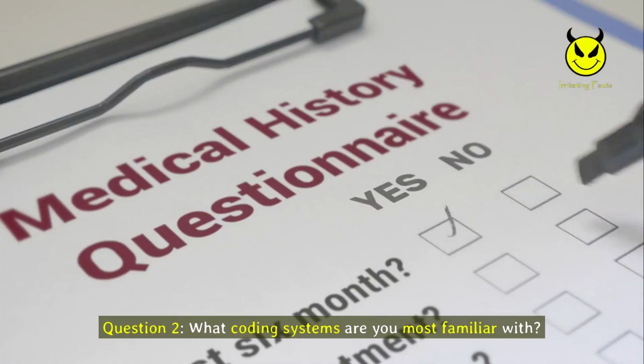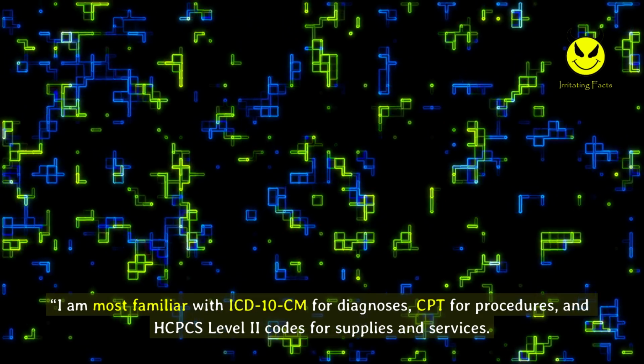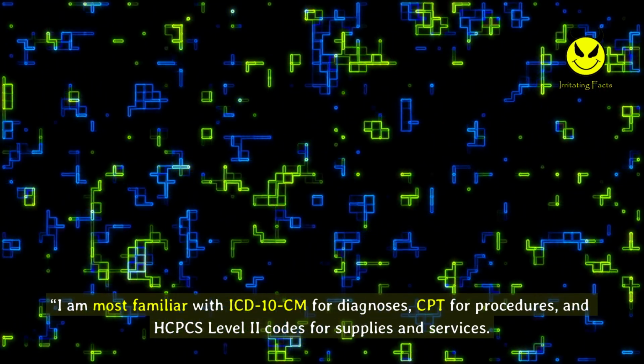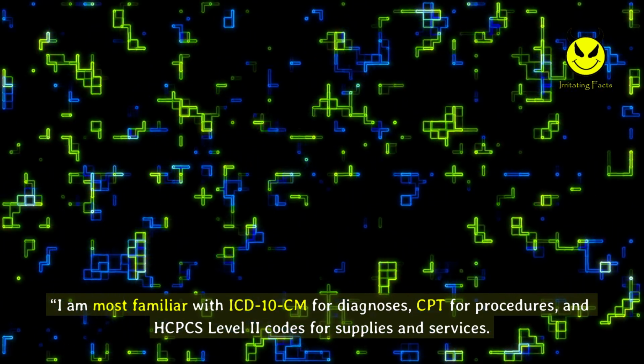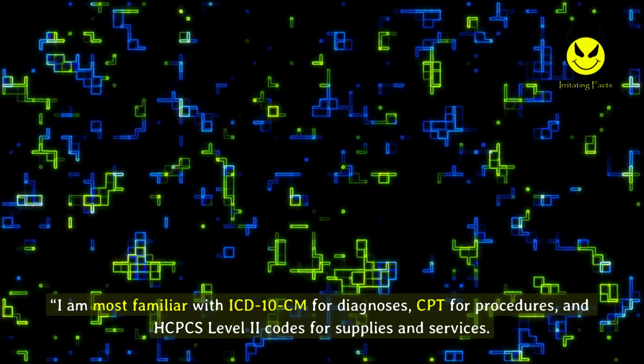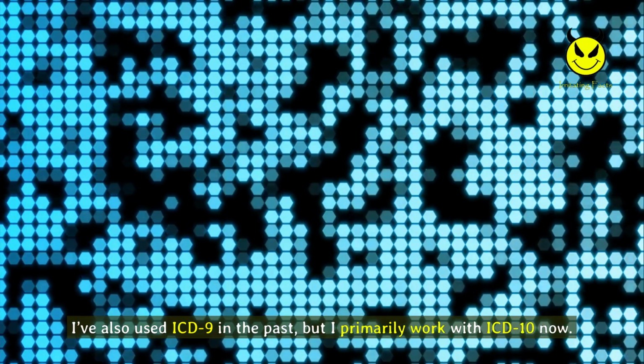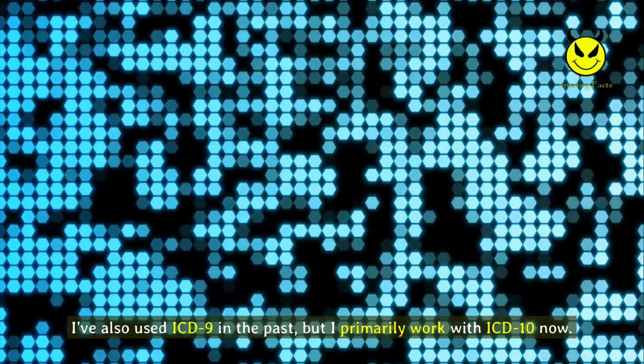Question 2. What coding systems are you most familiar with? Answer. I am most familiar with ICD-10-CM for diagnoses, CPT for procedures, and HCPCS Level 2 codes for supplies and services. I've also used ICD-9 in the past, but I primarily work with ICD-10 now.